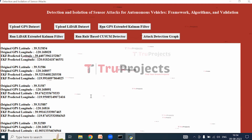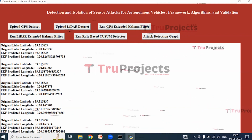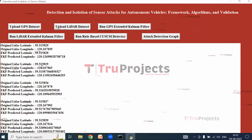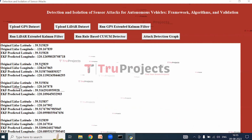Now click on Run LiDAR Extended Kalman Filter to apply EKF on LiDAR dataset. In above screen, for each LiDAR original latitude and longitude, EKF has predicted location, and we can see there is narrow difference between original and predicted values. Now click on Run Rule-Based CUSUM Detector to find variations between original and predicted values, and then run rules to raise attack alarm.